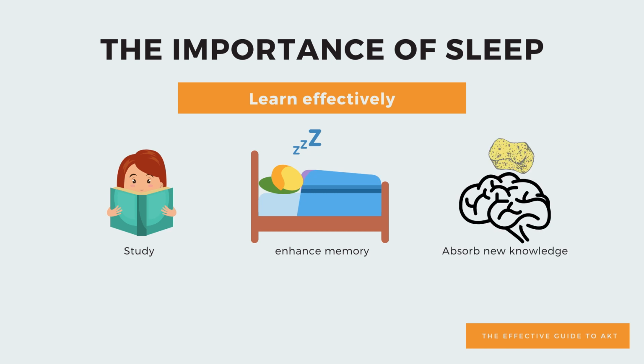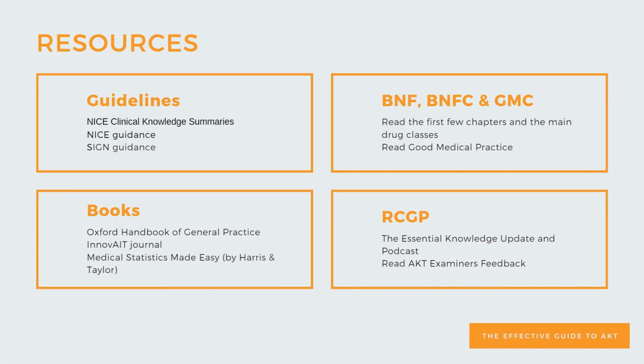Matthew Walker, author of Why We Sleep, has written about the detrimental effects of sleep deprivation on our mood, health, memory, and concentration. If you're waking up early to do multiple choice questions, consider going to bed earlier so you give yourself enough time for adequate sleep. So, if you're waking up half an hour earlier, make sure you go to bed half an hour earlier. Protect your sleep.